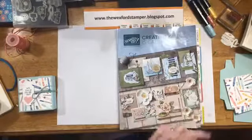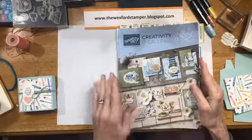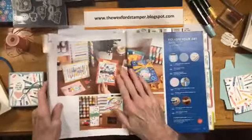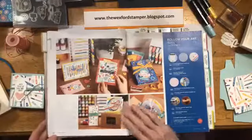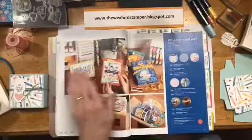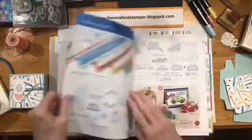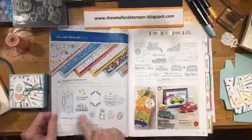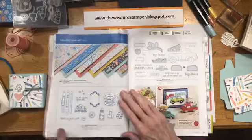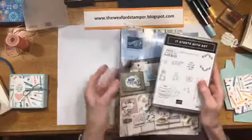All right, now today, if you've been watching on my blog and on my Facebook page, we are going to be focusing on the Follow Your Art suite. This is in the catalog on pages 52 and 53, and it's a really great set. I really love this. So colorful and great for crafty friends if you like to send cards. It comes with a stamp set and a set of dies and gorgeous paper. Let me show you those things right here. Hi, Jody. Glad you could make it.